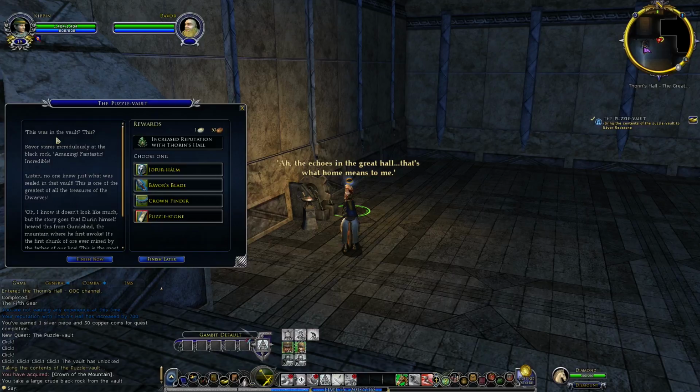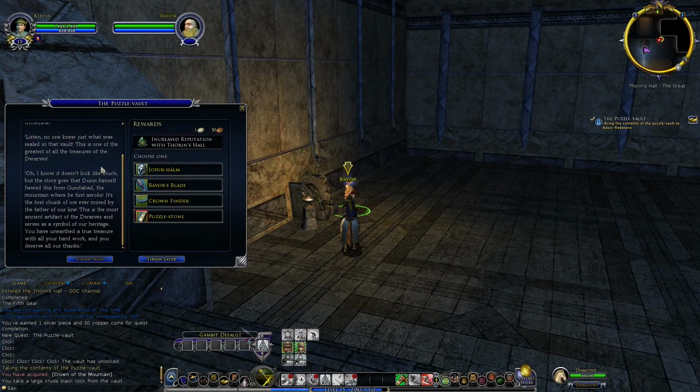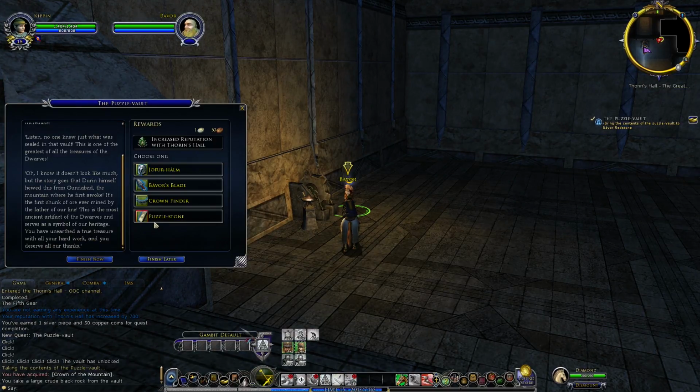Well met, friend. This was in the vault? This? Bavor stares incredulously at the black rock. Amazing. Fantastic. Incredible. Listen, no one knew just what was sealed in that vault. This is one of the greatest of all treasures of the dwarves. Oh, I know it doesn't look like much, but the story goes that Durin himself hewed this from Gundabad, the mountain where he first awoke. It's the first chunk of rock ever mined by the father of our line. This is the most ancient artifact of the dwarves and serves as a symbol of our heritage. You have unearthed a true treasure with all your hard work, and you deserve all of our thanks.